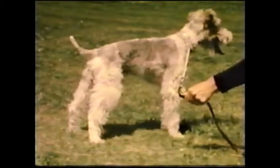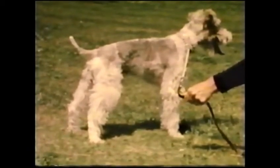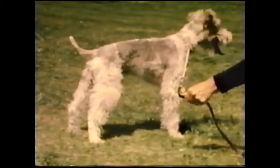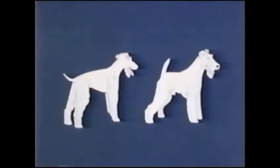Altogether, these failings leave too much distance between the base of the neck and the hip bones, weakening the overall top line. Another small but significant point of comparison is the ischium, which on the more correctly built terrier on the right projects well behind the insertion of the tail. This indicates more length to the pelvic bone and therefore better muscling in the croup.